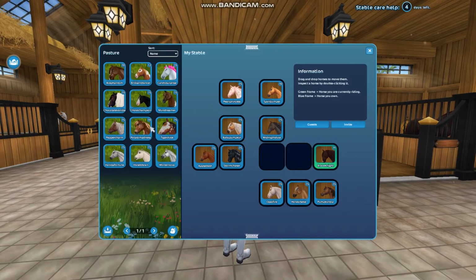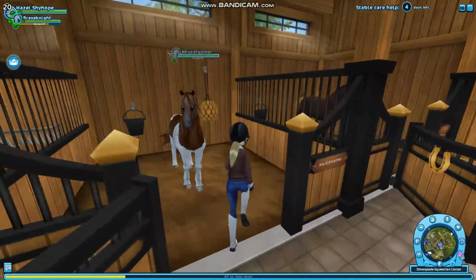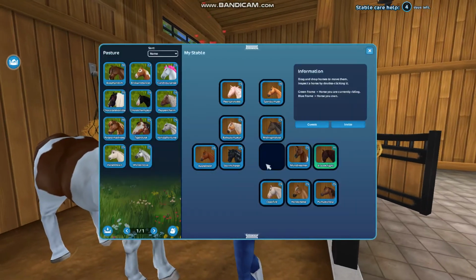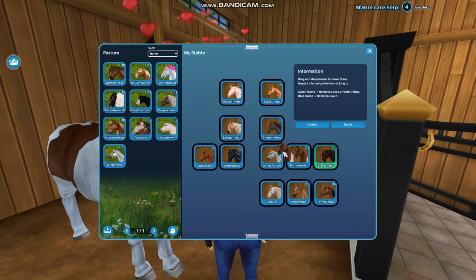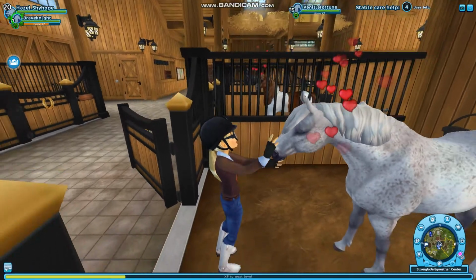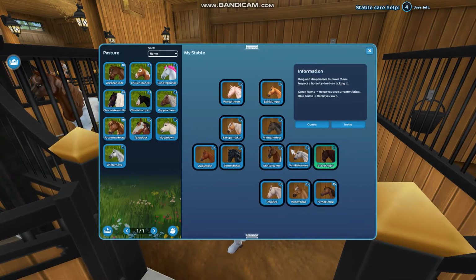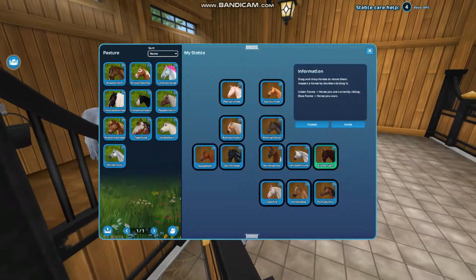Let's continue. Okay, this is Minty. Minty is my first horse I ever bought. Yeah, she's cute. I really don't mind the old models. But then we have Via. This is Via. She's my Connemara. Yeah. Vanilla Fortune. Via. Oh, and Minty's name is Mint Dreamer. I don't know if I said that or not.